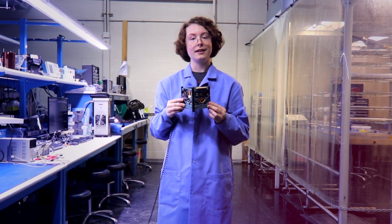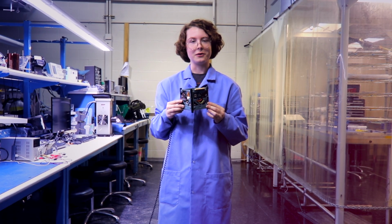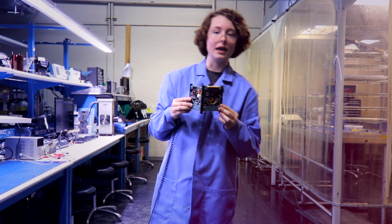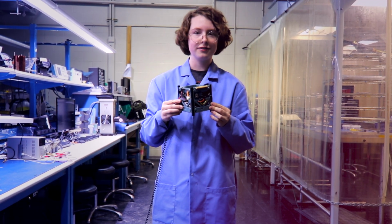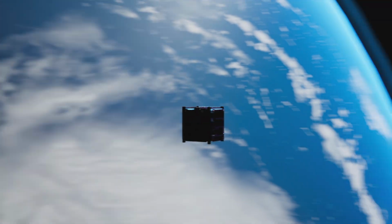Cornell's Alpha CubeSat is a light sail carrying one-unit cube-shaped satellite and a stepping stone to our nearest star system. Its technological innovations paved the way for future light sails to reach 1/5 the speed of light, 400 times faster than any current spacecraft.